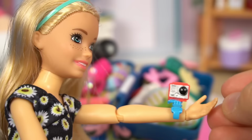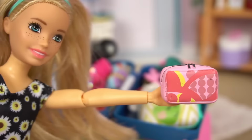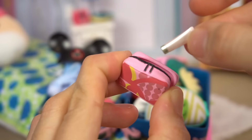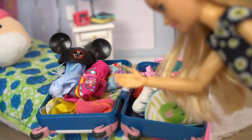I'm gonna bring this super cool action camera so I can make lots of videos while I'm on the rides. And now that I'm older, I'm gonna bring a little makeup, like my favorite eyeshadows, a makeup brush, some cream, and some perfume. Okay, I'm all done with my suitcase.